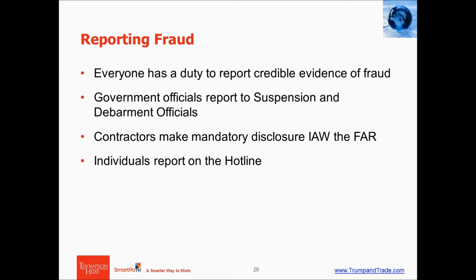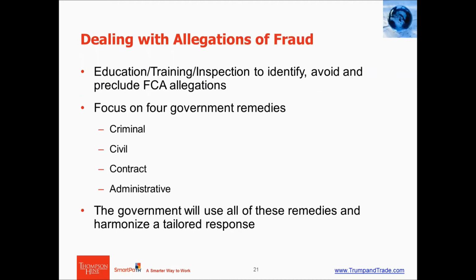They're required to report on the company hotline. And so we start with this idea that in order to successfully perform a contract, everybody has a duty to ensure that the contract is performed decently, in good order, in accordance with the law, in the terms and conditions of the contract. And so how do we deal with fraud?